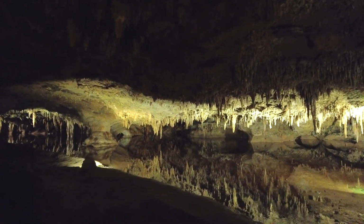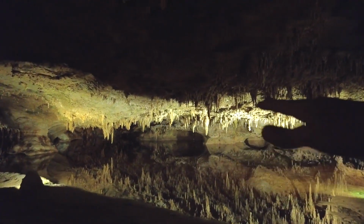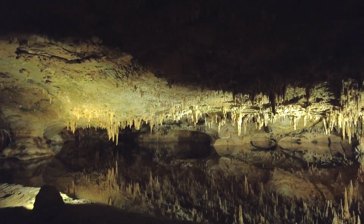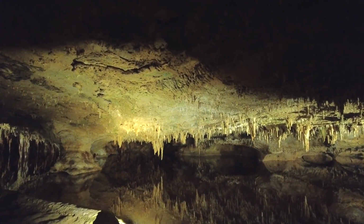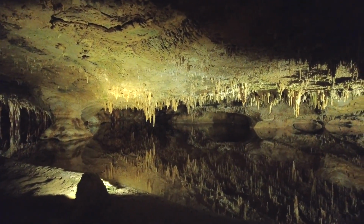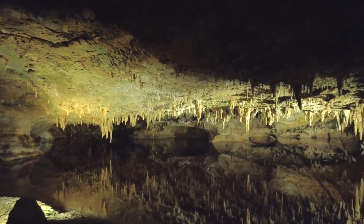Mirror. Dreamlike. So it looks like a mirror here, it's actually just perfectly still water. It is really neat, because when you look up ahead, you can't tell. Wow. Yeah, it really looks like there's stuff down there, but there's not. Yeah. Very cool.